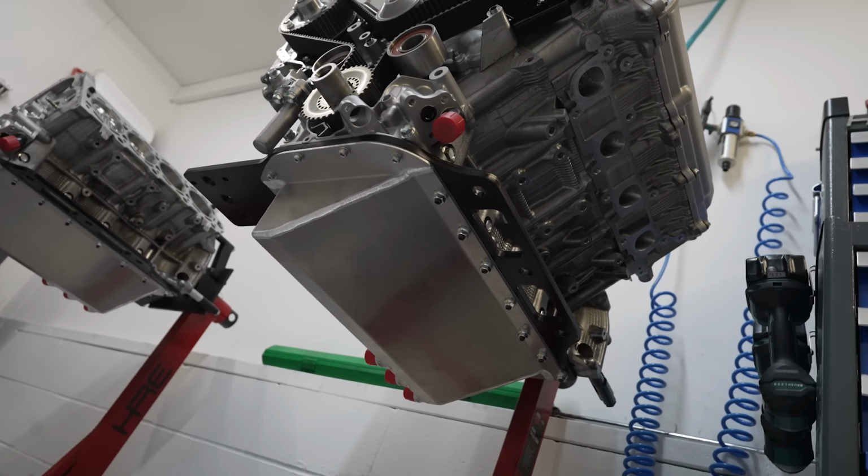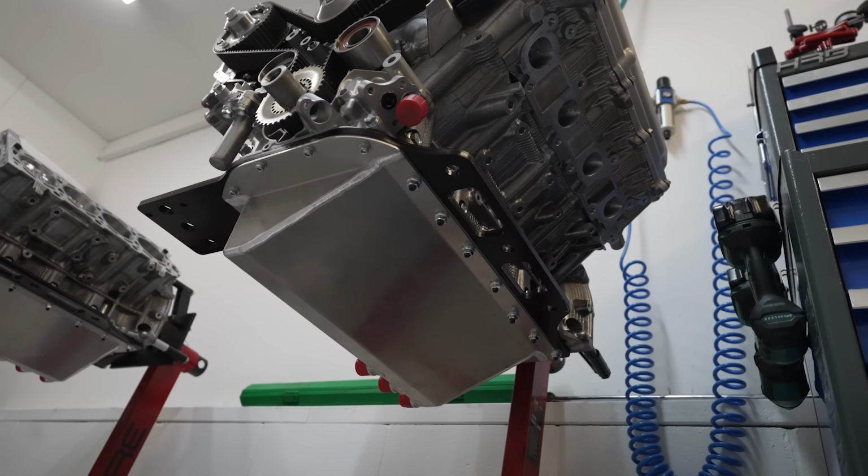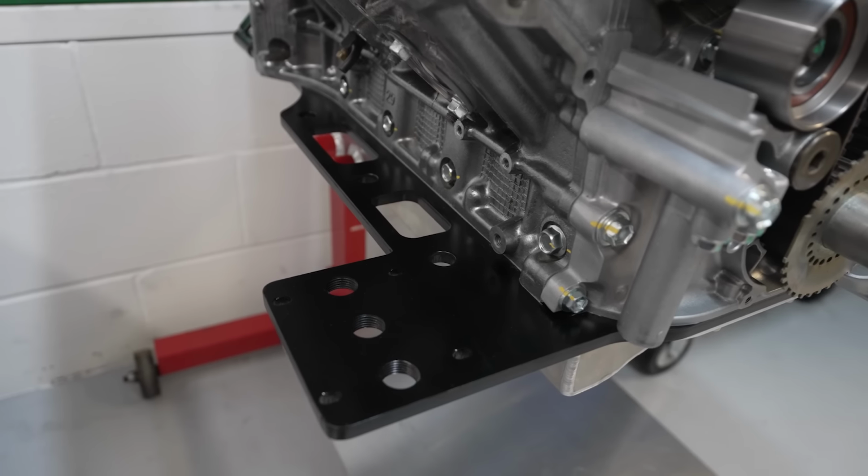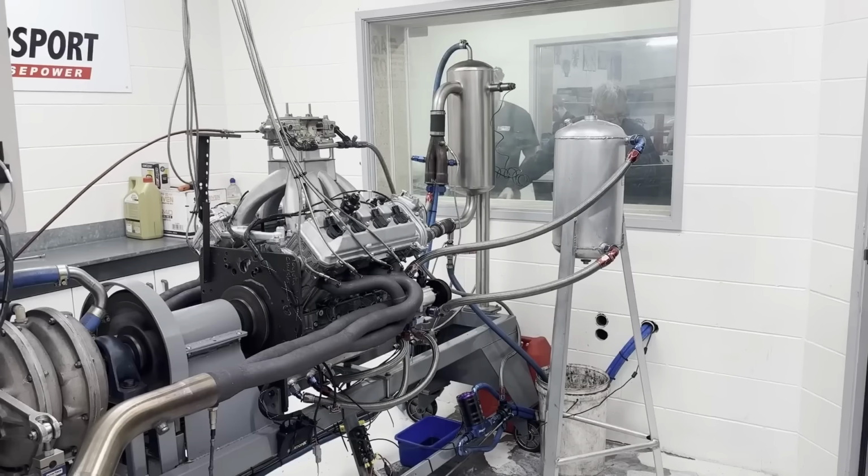It's all dry sump. It's got our own mounting system on it for the car. You can see it's got bracing underneath, so it bolts directly to the chassis, being a full contact class. We have our own custom billet manifold for them. They run carburetor, which will confuse a few people just because of the class rules.